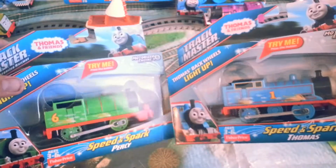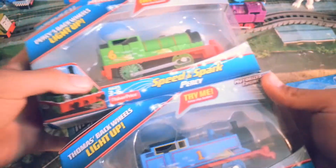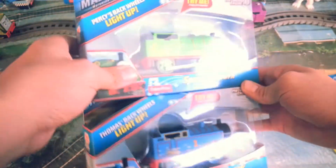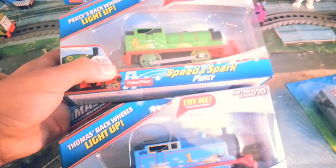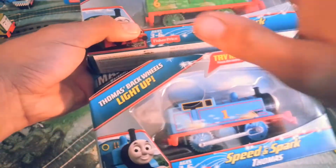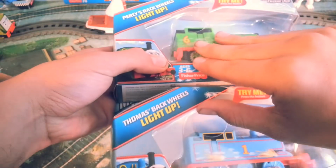And I really thought these were actually really cool. The thing that attracted me most was the packaging. It's a very attractive packaging. Like, if I see a good packaging, it makes me want to buy the toy. And Mattel have done really good with this.